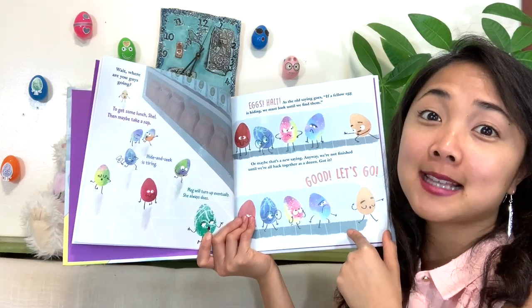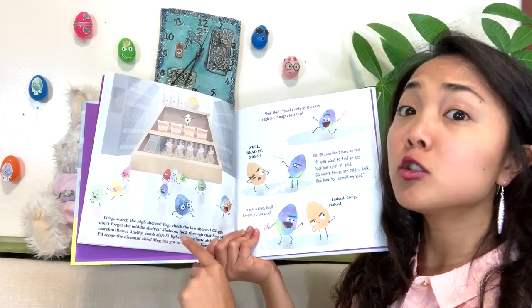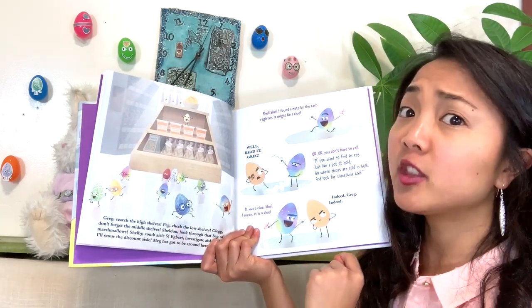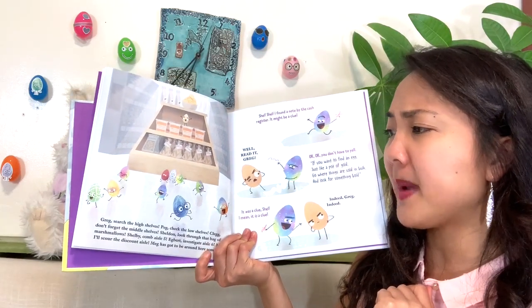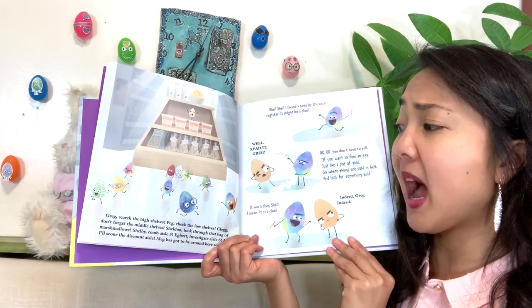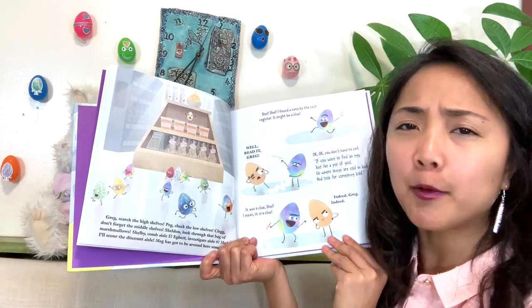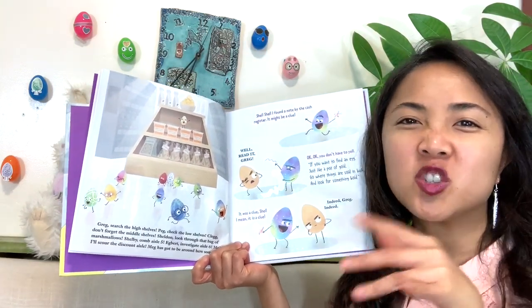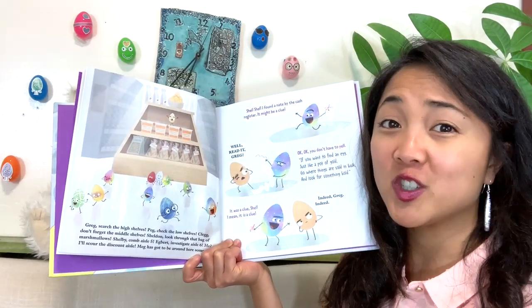How do the other eggs feel about that? They're not super excited, but they understand. They need to find all of their friends. All right, Greg, search the high shelves. Pig, check the low shelves. Clegg, don't forget the middle shelves. Sheldon, look through that bag of marshmallows. Shelby, comb aisle 5. Egbert, investigate aisle 6. Me, I'll scour the discount aisle. So scour means search through. He's going to search through the discount aisle. Meg has got to be around here somewhere.